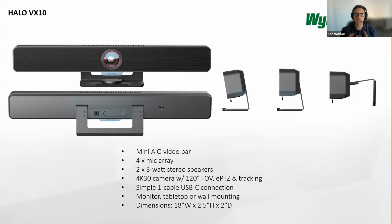Then I want to show you also, quickly, some small Apollo-like devices like this one. This is a Halo VX10. It's basically a similar design. However, this is just a mini all-in-one video bar. So it comes with 4 microphones, 2 3-watt speakerphones, and the 4K camera in the middle. So once you connect your computer to it, you will just be able to use all this package in one. So this unit doesn't have an HDMI output or any output. You just connect your USB-C and you use all the features on your computer.